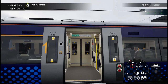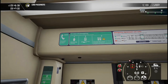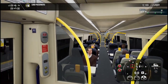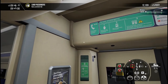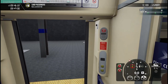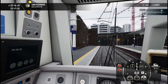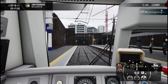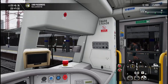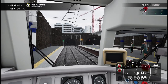Where are they going? Love it. Ooh, this is nice, isn't it? Do you know, on the next episodes, we'll do some of the journey as a passenger, and we will investigate the carriages. Well, it's quite quiet, isn't it? Let's get back in our cab. Wait here until 9:47. Yeah, we'll do that. Well, we'll take a trip as a passenger part way.